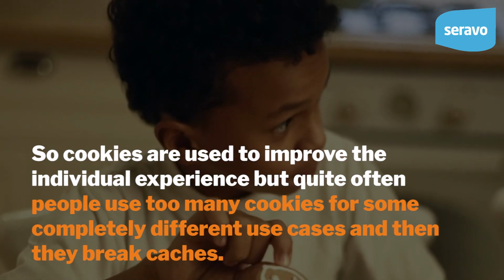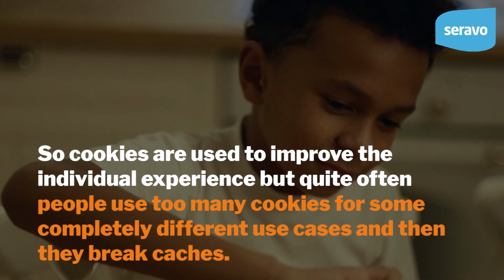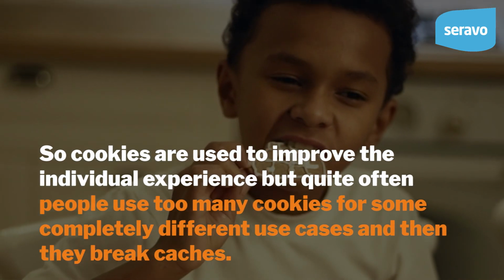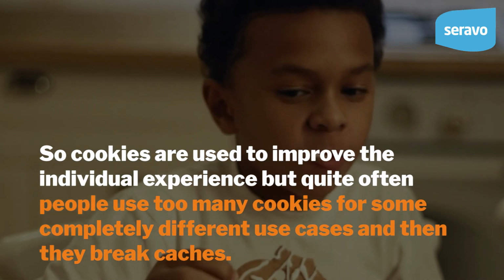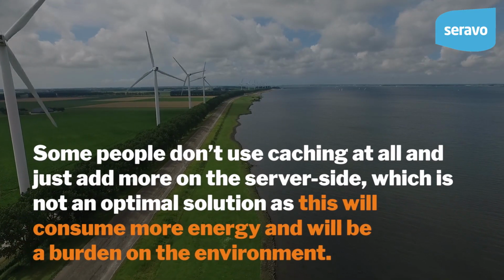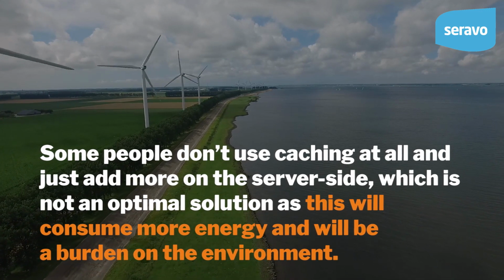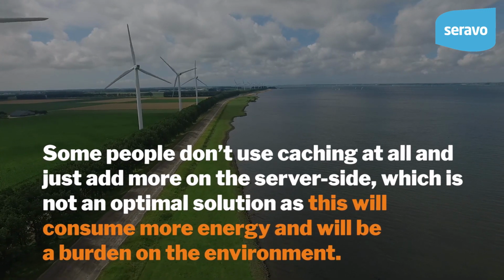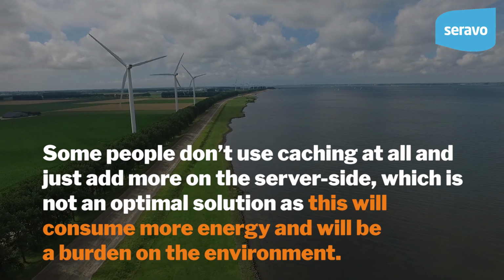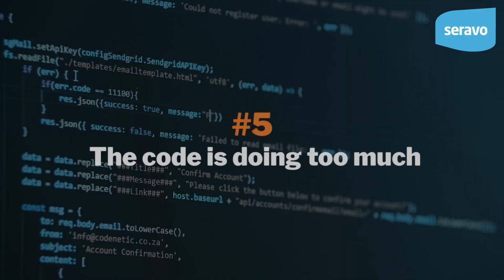So, cookies are used to improve the individual experience, but quite often people use too many cookies for some completely different use cases, and then they break caches. Some people don't use caching at all, and just add more resources on the server side, which is not an optimal solution as this will consume more energy and will be a burden on the environment. Go green, go caching.